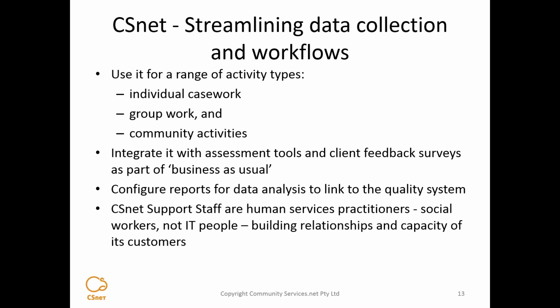I think I've also touched on the assessment tools and client feedback surveys. So yes, that's part of CSNet in terms of being able to send that, and what we can do is generate, say you've got an individual client, you can generate a feedback survey for that particular client. You can send it by SMS, a link to your client. They click on that SMS link or an email link, they can fill out the survey, save it, and the record is automatically saved in CSNet.